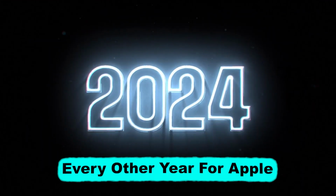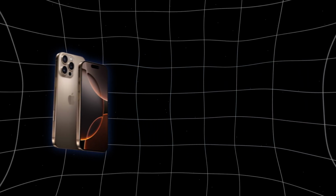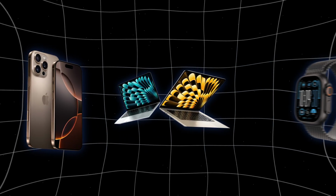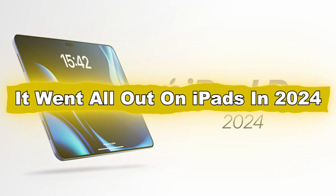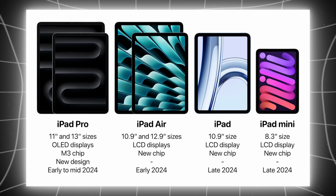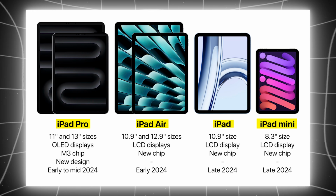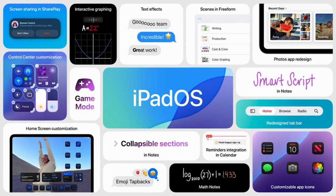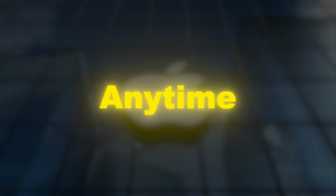2024 was just like every other year for Apple, busy, productive, and full of innovation. It launched the iPhone 16 models, introduced new Macs and watches, and upgraded its iPads. It went all out on iPads in 2024 and announced the new iPad Pro, iPad Air, and iPad mini tablets. A big OS update also came along with iPadOS 18. It turns out that Apple does not plan to stop anytime soon.